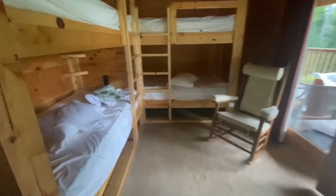There is actually a market that is pretty close by. I want to say it's about a half a mile away, so you could walk to the market for resupply. And then there was a restaurant that was nearby, but it was closed at the time I was there. There were 2 separate bunk rooms with multiple bunks in them. They were actually really nice bunks, pretty comfortable.